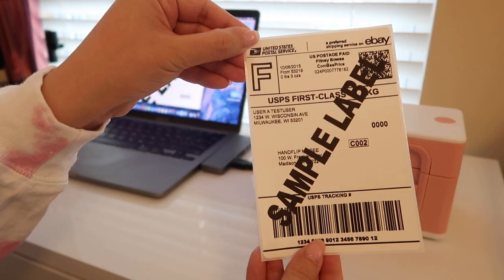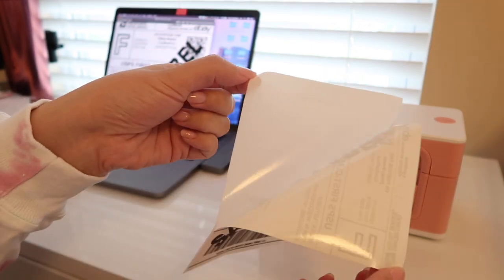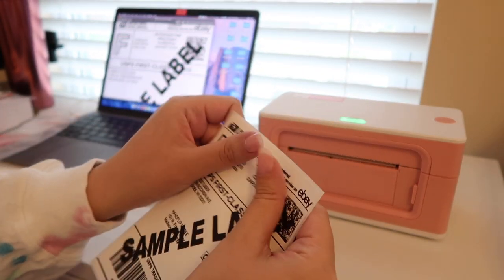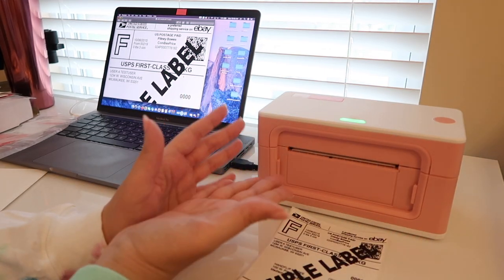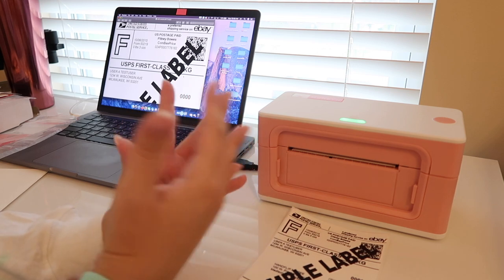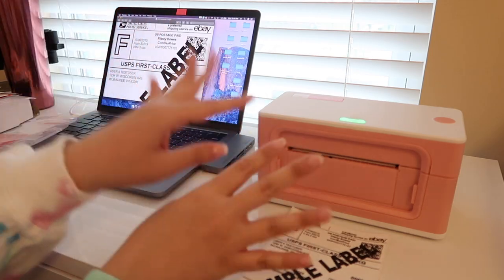Oh my gosh, I'm so happy with this label printer. And that's what that looks like. Okay, this is going to make my life so much easier, because not only am I going to use it for my little sticker shop, but I will use it a lot for when I'm doing sales and trades that are related more to K-pop.